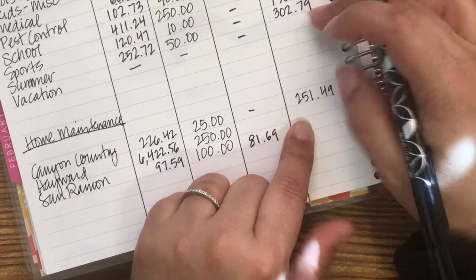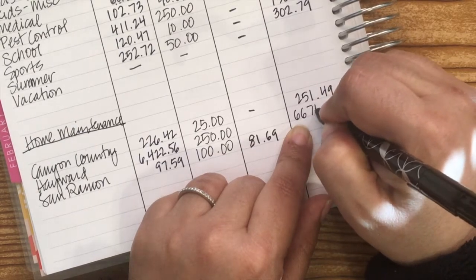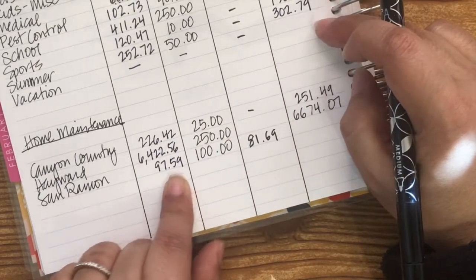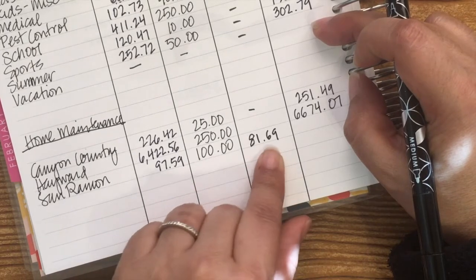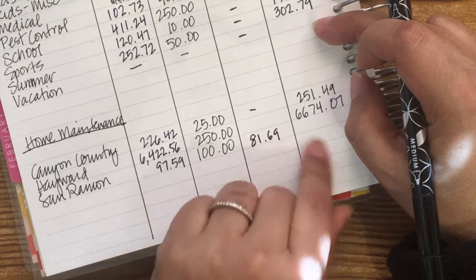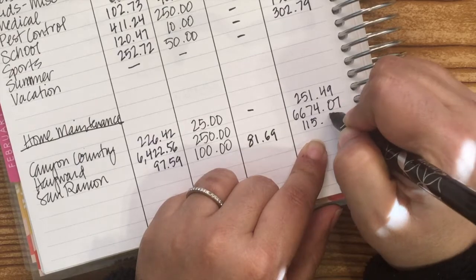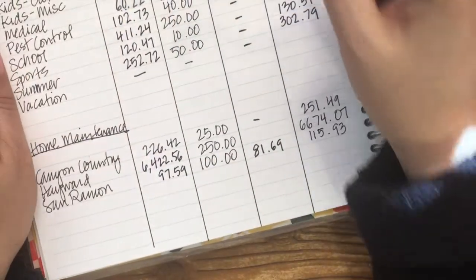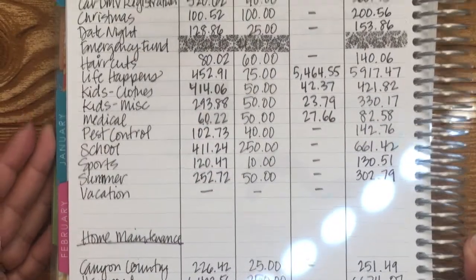Our Hayward house, there is more in here, but this is also encompassing their deposit. So we have a total of $6,674.07. And then ours, there's always something when you own a home, right? And so we add 100. We used $81.69 for fence stain. You'll see that here in a second. So that was a total balance of $115.93. I do this because it's kind of hard, and I only write once here, against the coil. So that's why I have my sinking funds here.